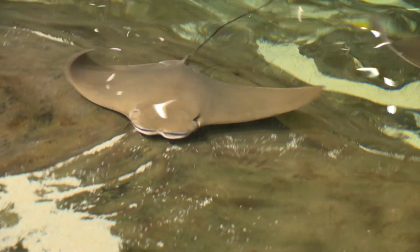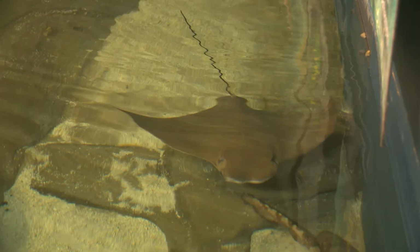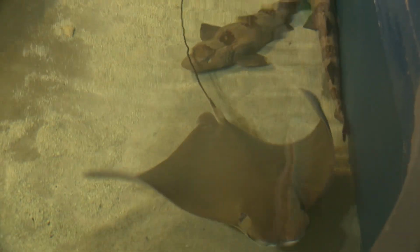So here's one of our southern stingrays. Are those ears, like the holes behind its eyes? That's a good question. The holes behind their eyes are called spiracles. Their gill slits are on the bottom along with their mouth. So this lets them sit flat on the ocean floor and still be able to breathe. So they can pump the water through there.